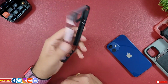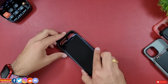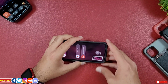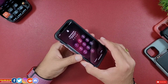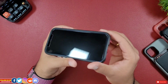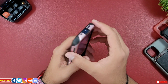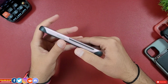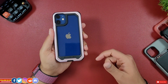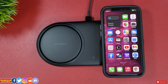Just holding this case, it does give a premium feel. Let's slide the phone inside the case. Application process for all the cases up until now was super easy. The screen and the camera bump are raised enough to protect them from a fall. The buttons are nice and clicky and the cutouts are precise and wide enough. Even though the case is made of aluminum, there is enough grip on the side for a secure grip. The case does preserve the look of the iPhone as the back is transparent, and since the back is transparent, wireless charging ain't no issue here.